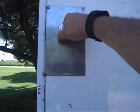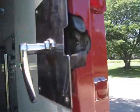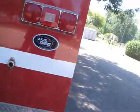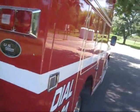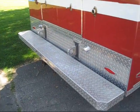Now we'll close this door. Look at the hardware. I just love it. Real heavy duty. And it closes like it's new. Even though it's got a few years on it, it's like it's brand new. Let's look underneath this thing. They're connected right to the frame. So if you're going to do some heavy towing, there you go.